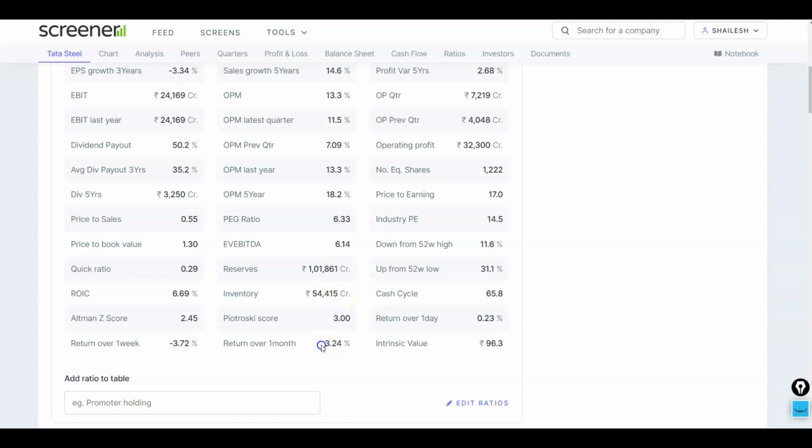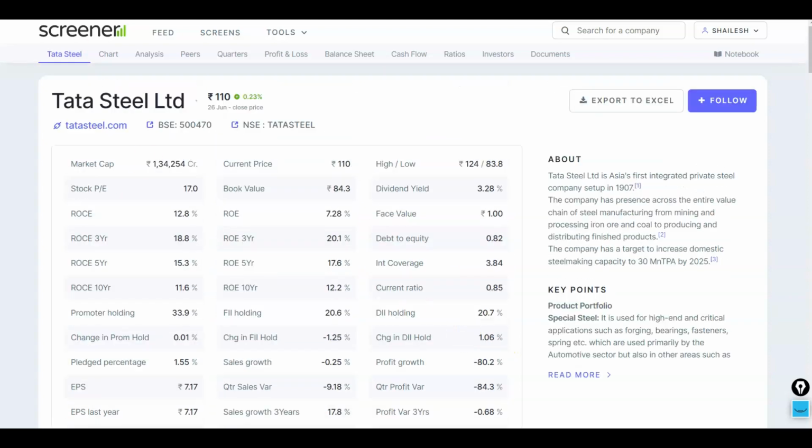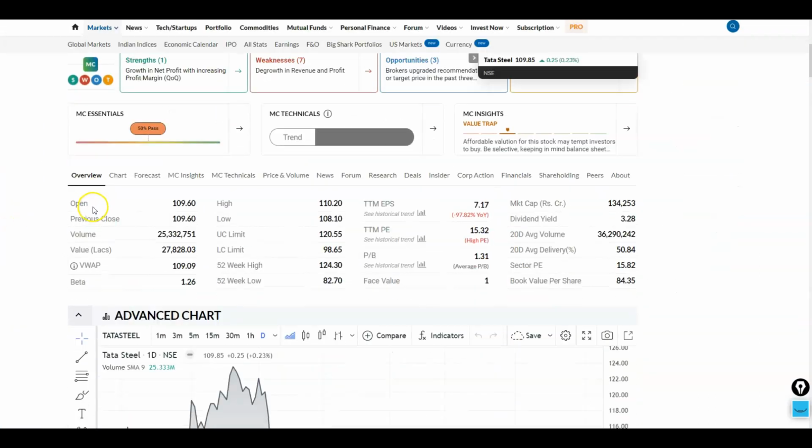Look into the return over 1 month, then it is 3.24%. Return over 1 week is minus 3.72 and return over 1 day is 0.023%. It is away from the 52 weeks low by 31.1% and it is down from the 52 weeks high by 11.6%. Now let's move on to the beta for Tata Steel. Then the beta is coming out to be 1.26, which is quite high.